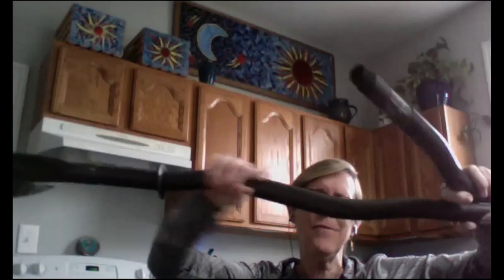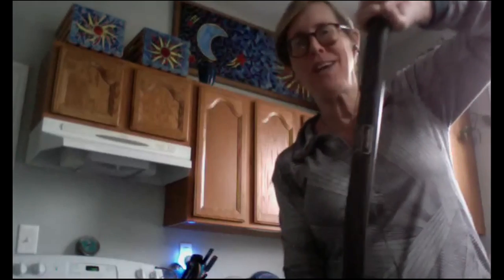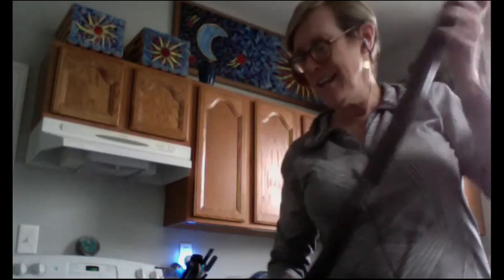I love my Werner paddle. The contour ones? Bend shaft, yeah. And because they're really expensive, I finally bought a bag to carry them in.